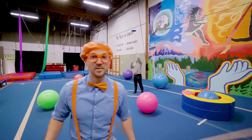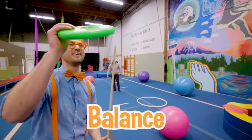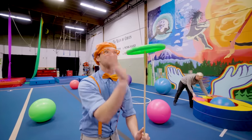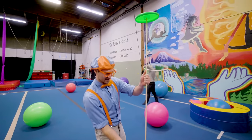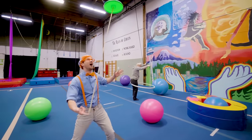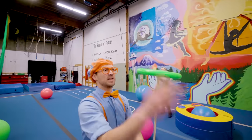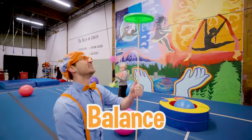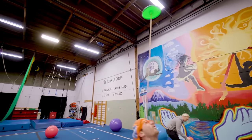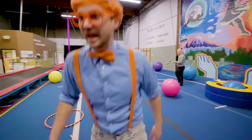Wow. Maybe I could juggle. Wait, he's not juggling. He's balancing. Let's try it out. Do you see how he just spun it really fast? All right. I'm gonna put it on my fingertip. Check it out! That's awesome! All right, get ready for this. I'm gonna put it on my forehead and see if I can balance it. Ready? Whoa! So silly.